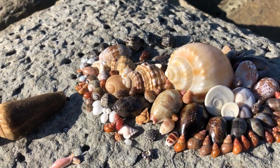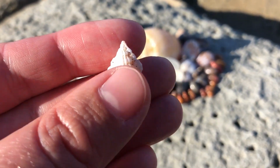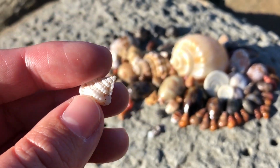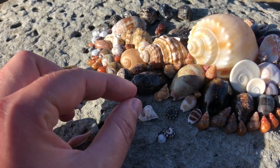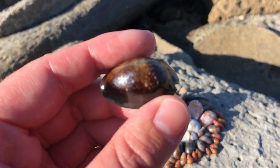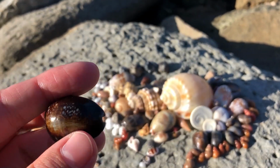But as for my favorites, I'm going to start with this guy because he is a very nice one, which I just don't get to collect very often. A beautiful white Gaia Triton. I think I like the white one more than the orange one, so that's why I picked the white one. I might also pick the nice snakehead, which I thought was a live one, but you know what? It's nice and shiny. I like cowries. I like this snakehead cowrie.